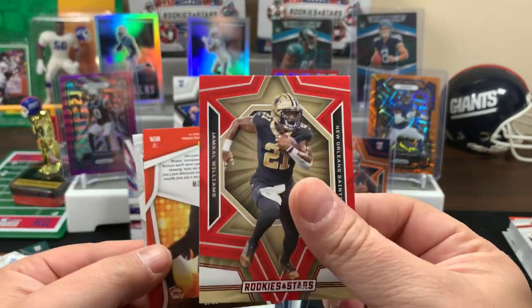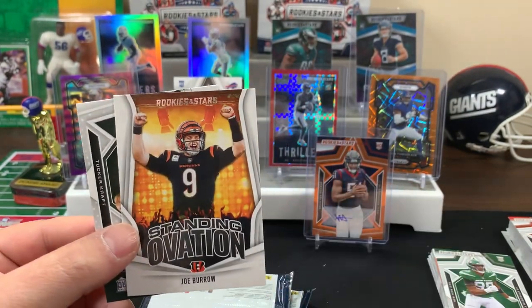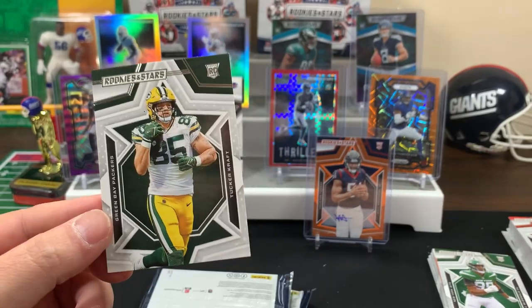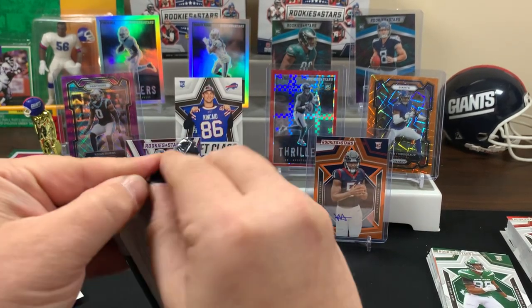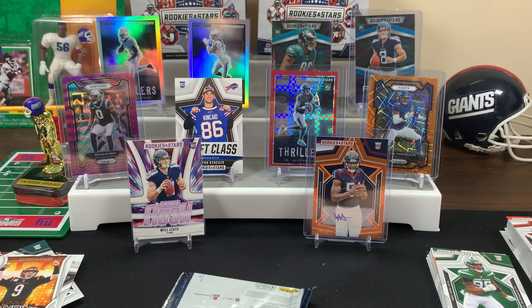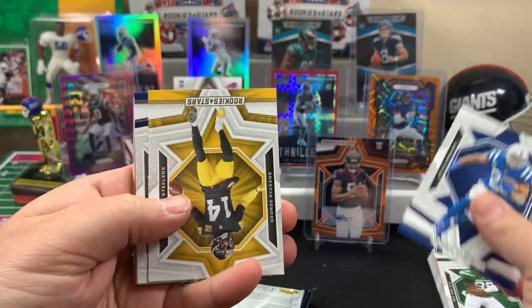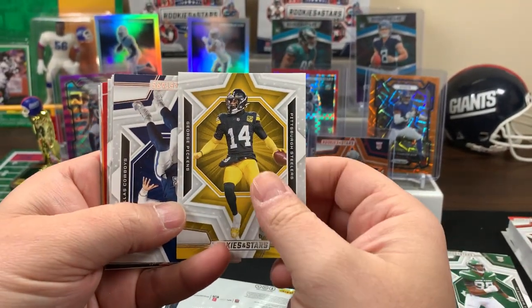All right. I think these things have been the Reds, dude. Standing ovation, Joey Burrow. Last one for that one. Two packs left, dude. Okay, we got our auto on Jameer Gibbs. Yep, that was our auto. I'm surprised they even let you get a Taylor auto. That'd be cool. I keep hitting this camera. My bad. All right, Pickens.